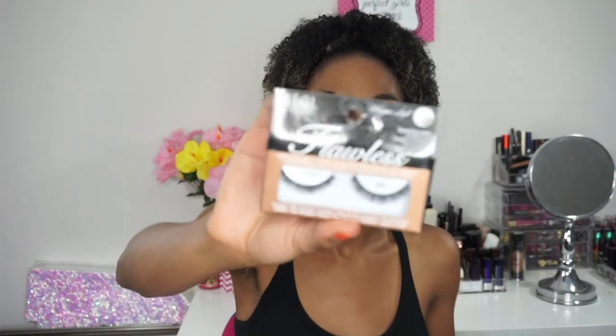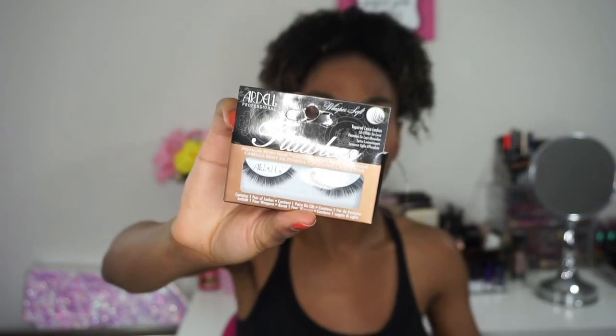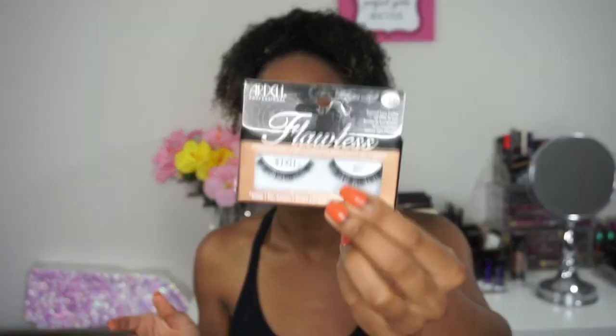Everything else is pretty much from Target and Walmart, besides this one item from Marshalls. But I found these Ardell Flawless Lashes, which I thought was really cool, because I have never seen these before at all in the drugstore. These are tapered luxe lashes, and it says it's premium Remy hair. So hopefully these work out really well, because I do think they look gorgeous. They're very wispy and long, and yeah, definitely excited about these. And then everything else is pretty much from, again, Target or Walmart.